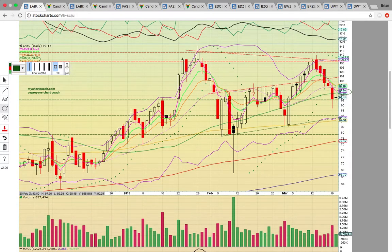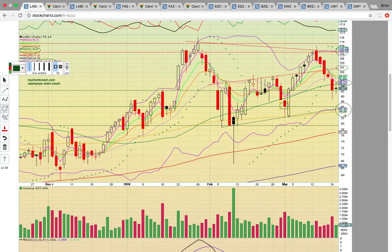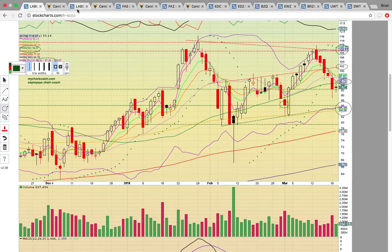It's back in this channel, in the middle of it, and if it could break above 102, that's when it could retest the highs. Now to the downside, if it fails to hold support here at 92, you could see a drop all the way down here. You've got 86 as the low close, and then the 100-day simple moving average at 84. That is the downside risk. It needs to reverse here and break EMA 4 resistance.